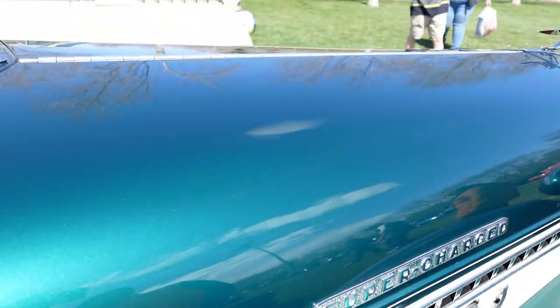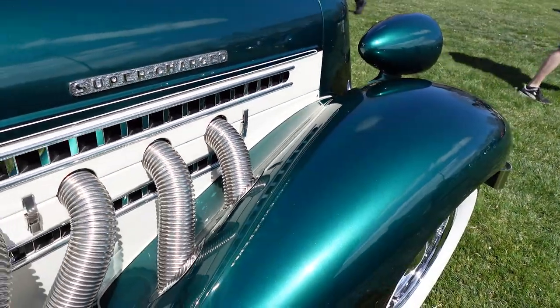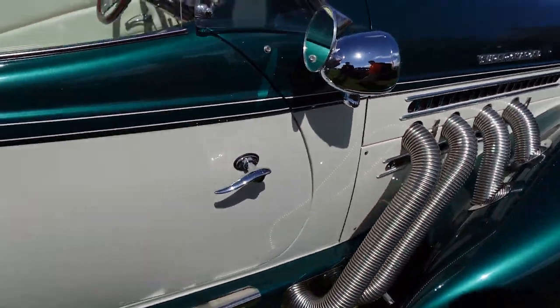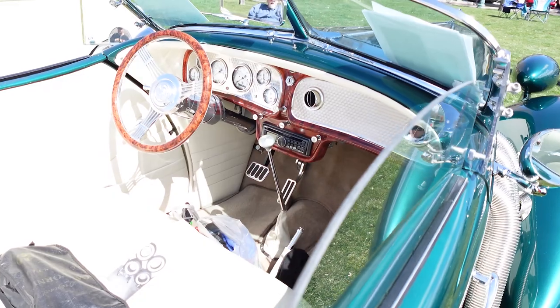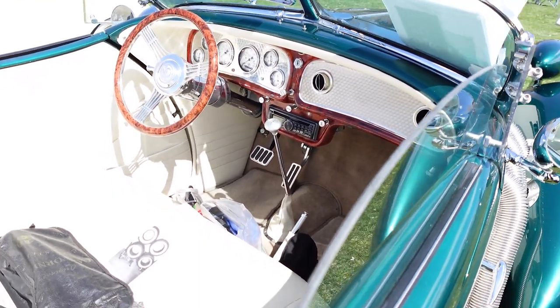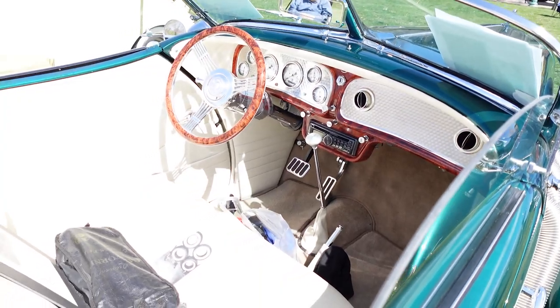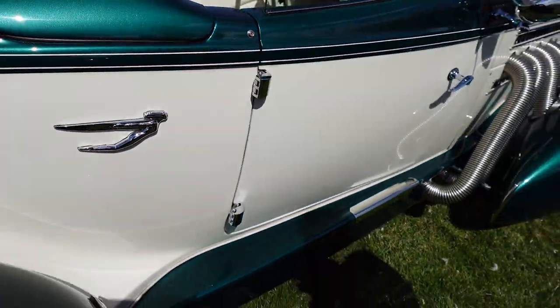I fell in love with these Auburns about 30 years ago when I saw one at a car show, and it never left me. The paint is beautiful. So when I finally saw one, I figured I'm not getting younger. Bought the car. The license plate says Vita Brevis, which is Latin for life is short. Oh, I like it. What a beautiful interior on this car. It's all done very well. The guys there at Speedster Motor Cars did an outstanding job.